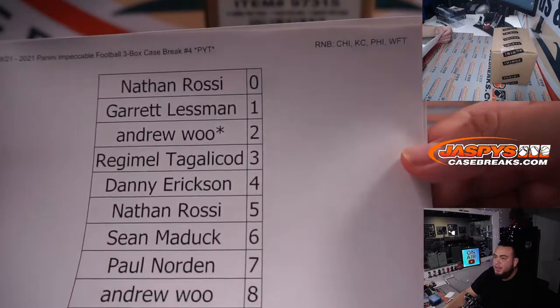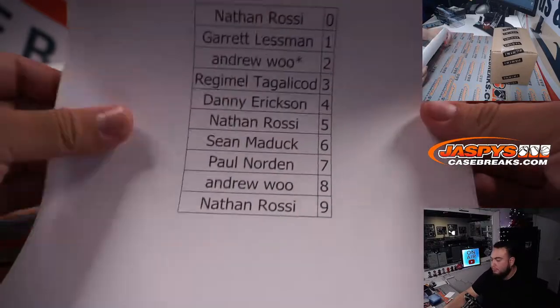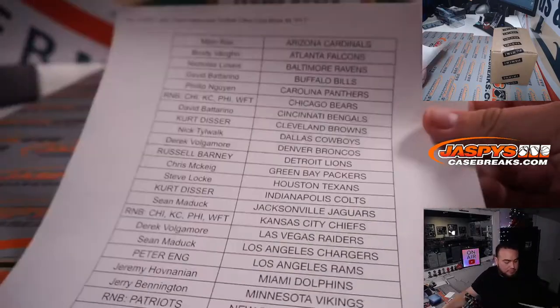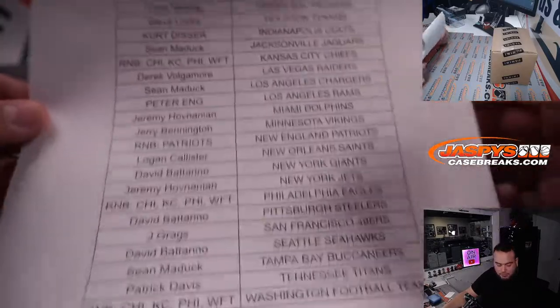So this is for the Bears, Chiefs, Eagles, Washington football team. Then we have for just the Patriots. And then here's everybody else in the break straight up, number 4.